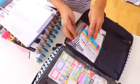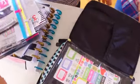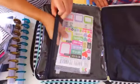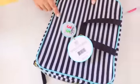So you can see that you can really stuff it full of all of your accessories and take it all on the go, and then you can just plan wherever you are. Yes. And sometimes stuff comes to mind and you want to jot it down. So this is the bag. Awesome. I love the black and white with the mint color again. It's just classic. It goes with all of them.